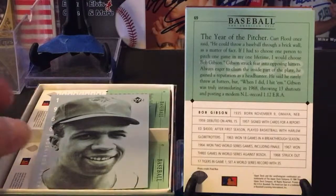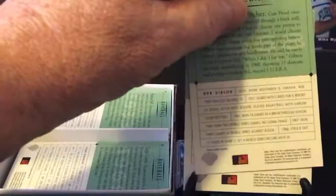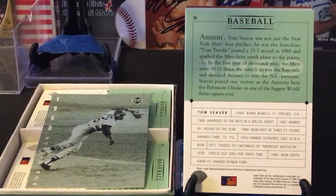So Frank Robinson of 1966 is in the books. And card number 69, Bob Gibson, is up to bat now. Next up is Amazing. Amazing.